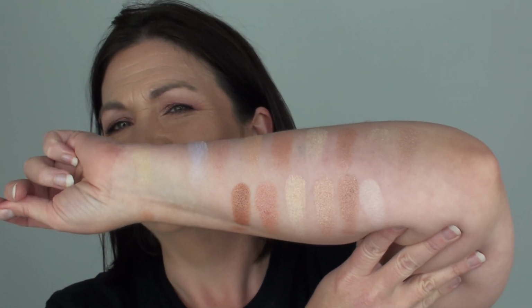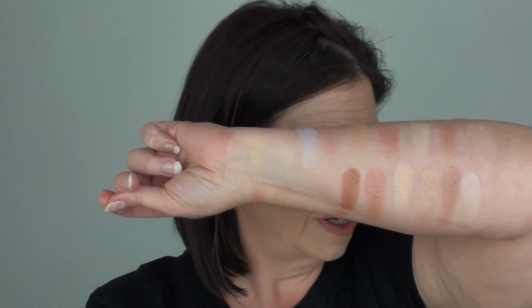I think so. Okay, so we're going to magically clean the arm. Okay, so cleaned. So we're going to start off now with e.l.f, which is one of my favourite brands. Absolutely love e.l.f. I'll start off with their little tiny baked ones that they had, which were like £5, I think. Now, the thing with these is you have to take the layer off first.